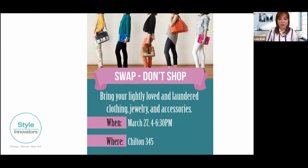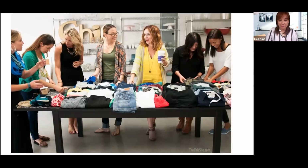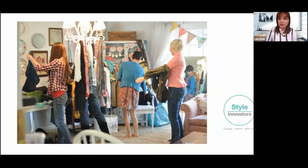Once we open it, we organize with the client something that we call a swap party. We encourage them not to shop, but to go to this party. You bring everything that is still functional and good. Every single lady brings her own pieces, and then we swap. So we don't even have to spend money. We swap the clothes.